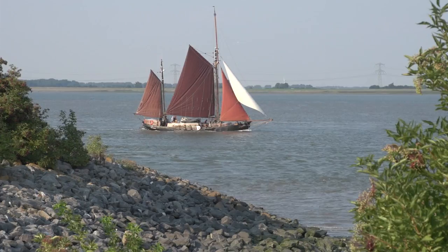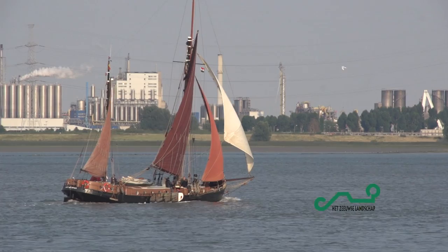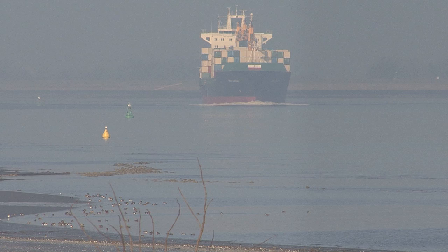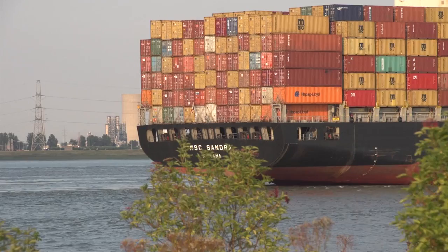In the heart of Saeftinghe, an old bridge takes us back to a time when brown sailing ships still sailed through the Western Scheldt. The Western Scheldt is fundamental to life in Saeftinghe, as well as the local economy. There is a great contrast between the open wilderness of Saeftinghe and the countless cargo vessels that pass by on their way to Antwerp. The possibility of an accident poses a constant threat to the whole ecosystem.